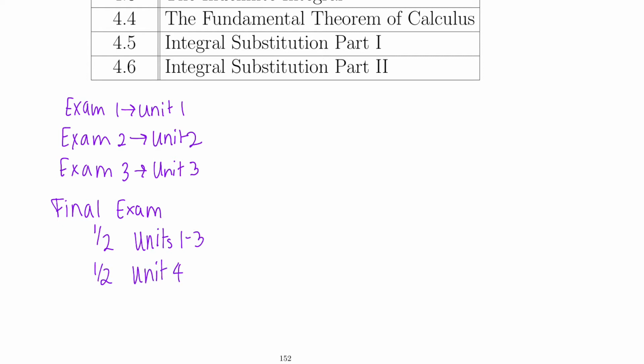So there won't be an exam that's just Unit 4, but half of the final exam material will be Unit 4 material. So just so you know kind of what we're looking at. Half the final exam, since it is comprehensive, will be from Units 1 through 3. Half of it will be from Unit 4. So this stuff will still be tested on, even though it doesn't have its own special exam.